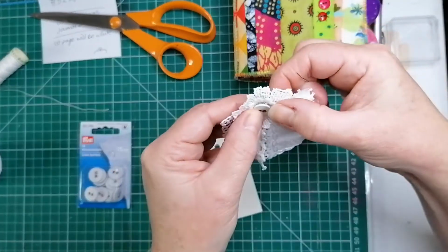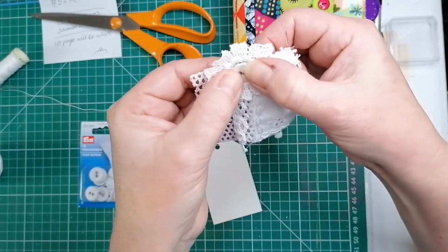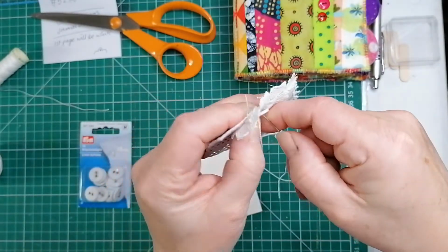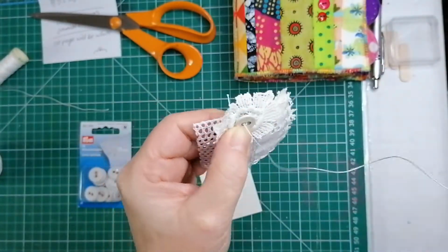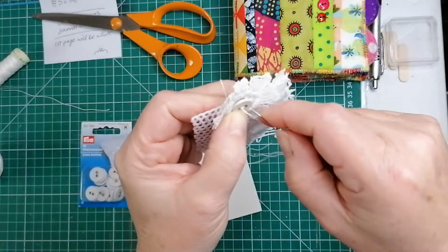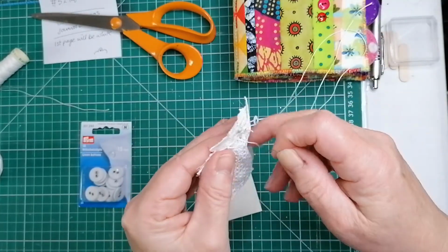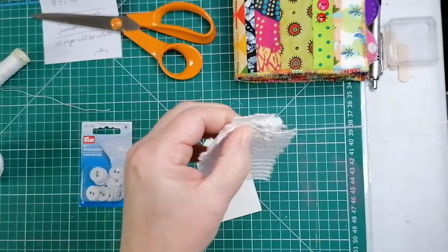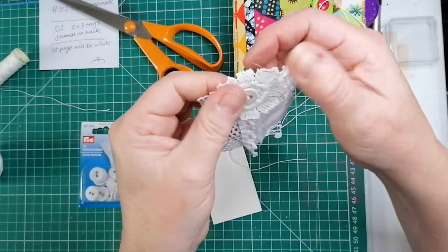I think I'll stitch the button on now. Do I want it that way or that way? I think I'll have it this way. One more. Belts and braces. Don't know why, because it's not exactly going to be on a garment, is it? So, right, there we are. Let's just finish that one off. Pretty.